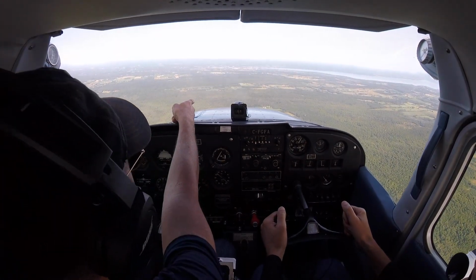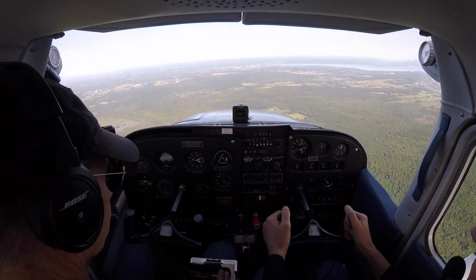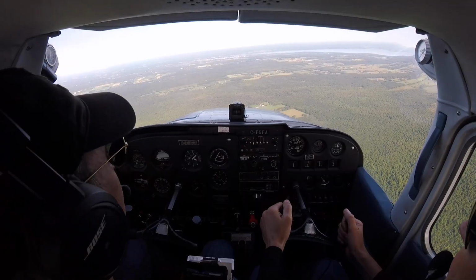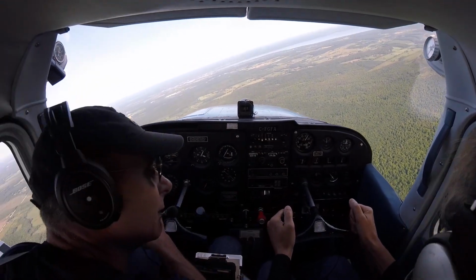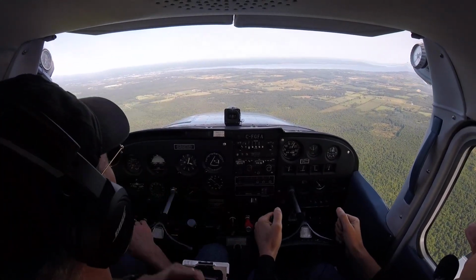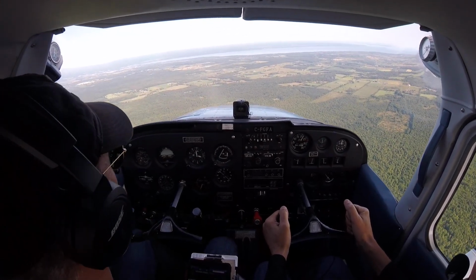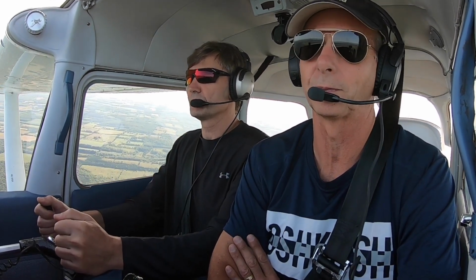The airport should be on our nose. Now I see it, I believe, but I want to see it properly first. There it is, in fact, way closer than I thought, so go that way. Owen Sound traffic, Golf Foxtrot Alpha is 5 to the east. We'll be crossing overhead the midfield at 2,500 and returning to the right downwind for 3-6 Owen Sound. We'll go up this way. They hide these airports, right?